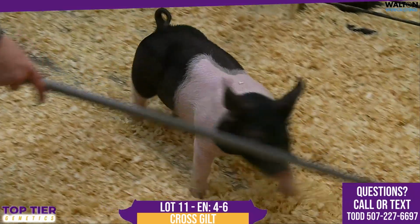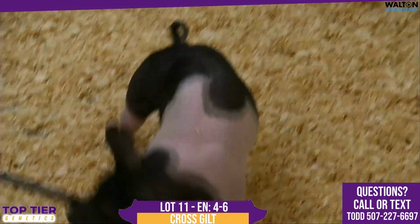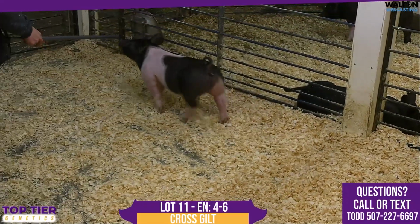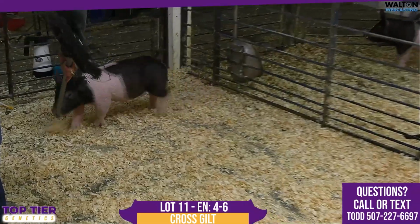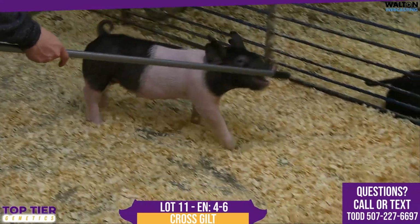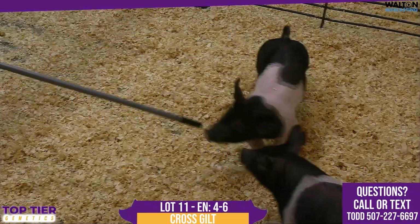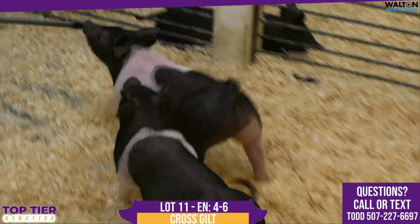Okay, now we're going to go to the four litters. This is the 4-6 gilt. That mother is out of the mother we call Rachel, which goes back to one of the 10-4 sows that came from Shrekies. The boar on that one would be Middleman, that's at T-Bez's.